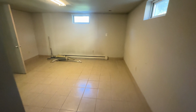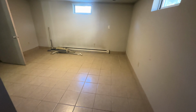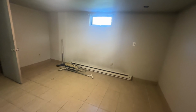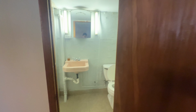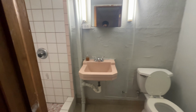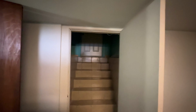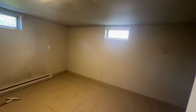So now we make our way into the bedroom area of the basement. So here is where we will see the bathroom. It's just to our left side. And this is a full-size bathroom with your shower. And through there you can also see that there's a separate entrance through the back. So there are multiple ways to access the basement area.